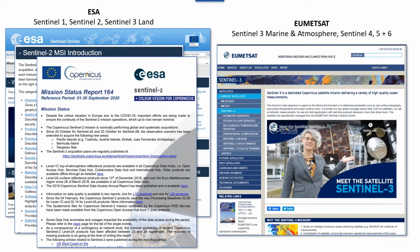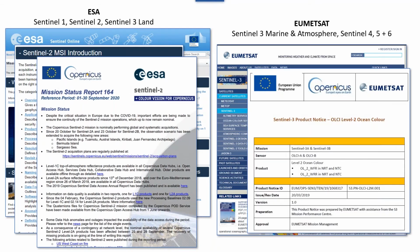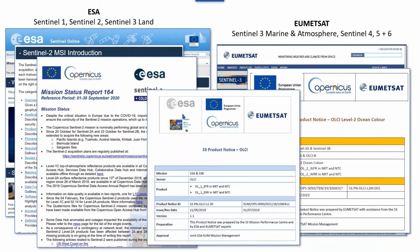They're issued every month. What is the status of the missions? Where are products? What are problems? What are things that have been resolved? And where are other things that are coming in the future? And the same is done by EUMETSAT for their Sentinels. For example, the Sentinel-3 product release note on the ocean color products you find there from EUMETSAT. And since Sentinel-3 is a mission which is shared between ESA and EUMETSAT, you also find the level 1 product release note on both sides. So that's just to know that this Copernicus space is a bit shared between ESA and EUMETSAT.